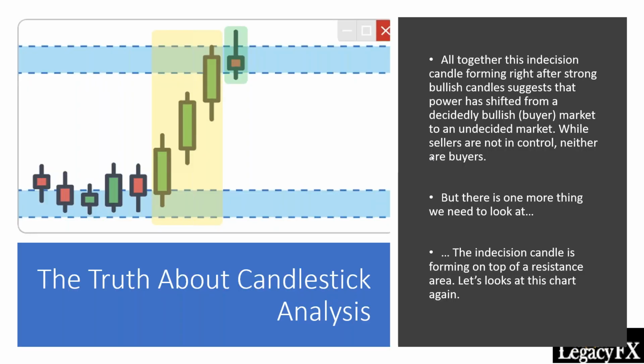But again, I said that little secret word. It was on or at a resistance zone. So altogether, this indecision candle forming right after a strong bullish move suggests that the power has shifted from the decidedly bullish or buyer market to an undecided market. Not that it's going to go down, not that it's going to continue up. It's undecided. While sellers are not in control, neither are the buyers. But there's one more thing that we have to look at. The indecision is forming on top of a resistance area.